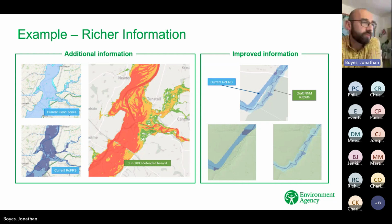Now, a lot of this stuff will be coming from local modelling, but even where we are relying on the new national model, I don't want to give the impression that because this is a national scale model, it's some sort of high level broad brush approach that is, you know, good enough, but not really. It's a really good quality model in its own right.